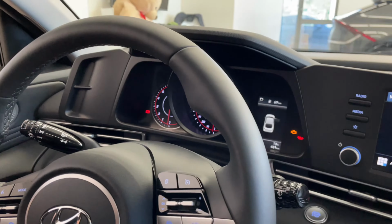We'll move down. You do have automatic climate controls, so that is nice, and they are dual zone, so the driver can set theirs to their preference, and same thing with the passenger. We also have heated seats in the front, defrost, rear defrost, recirculated air, and then we also have a heated steering wheel. Both steering wheels, I believe, are leather wrapped and fully heated, which is very nice.